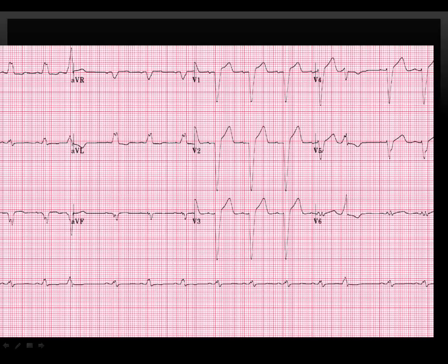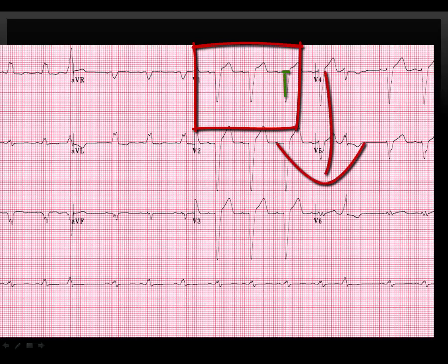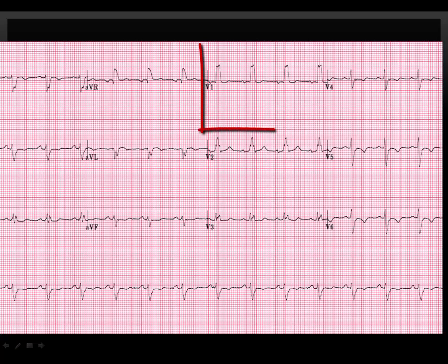Here we have a 12 lead with a wide QRS in V1. We see that it's larger than 3 little boxes. We find the J point, draw a line, and color it in. And it shows us a left turn signal. Here we have another 12 lead with a wide QRS in V1. We see that it's larger than 3 little boxes. Find the J point, draw a line, and color it in. And it's a right turn signal.